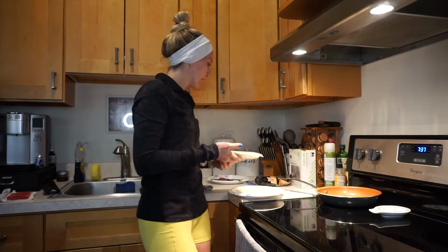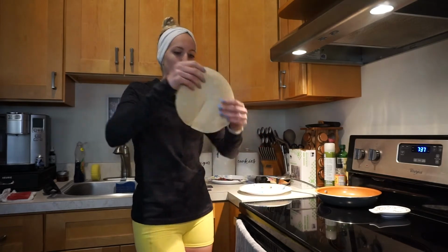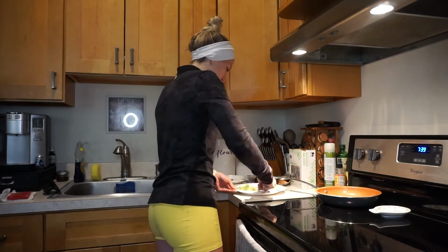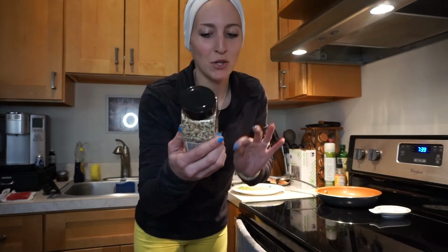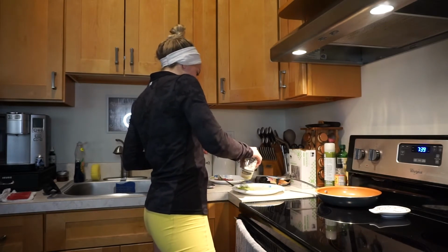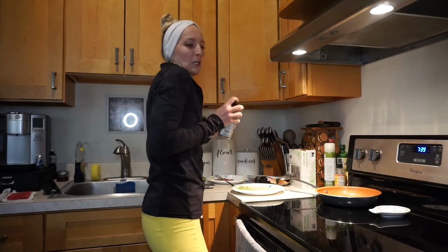Yup, let's do this. Okay, so like I said, I cooked my bacon already and I have cut my tortilla at the bottom so I can fold it up. So, I've never done this before, so hopefully this works. And I always add a little bit of everything but the bagel seasoning on there. It's like a must-have with my avocados at this point. Just love it.